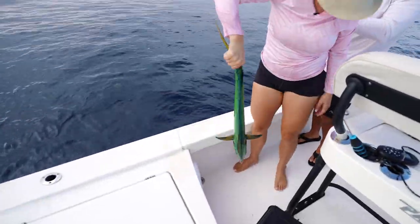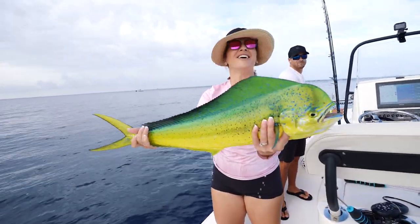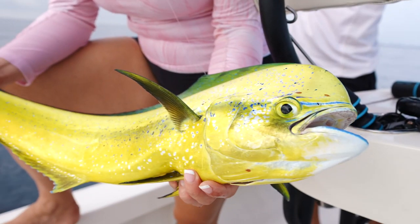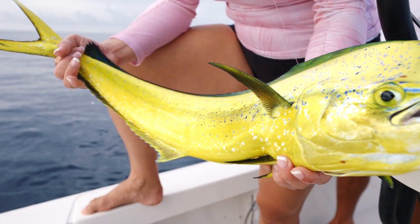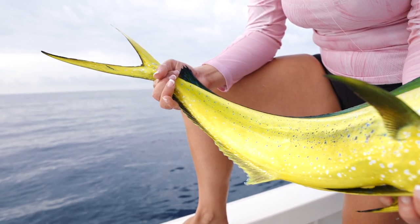You crazy? You're holding them over the side of the boat like you don't want them to get inside or something. What a beautiful dolphin. You're telling me. It's a nice little bull. What's so cool is when you don't stick a gaff in them, they keep all of their color. Gosh, that's so freaking cool, man.